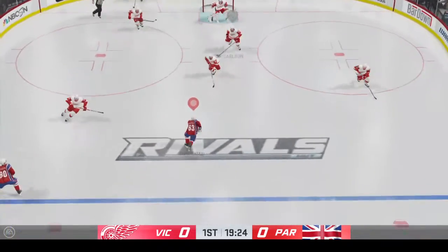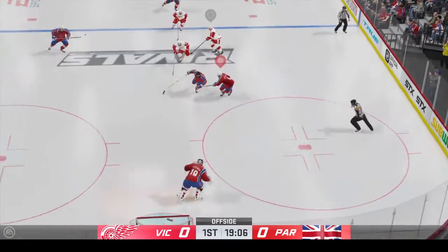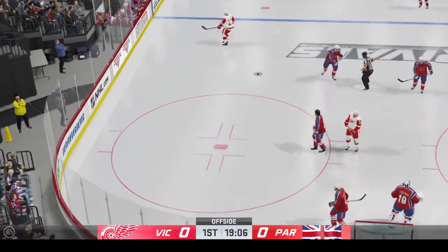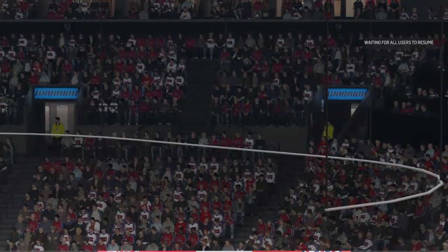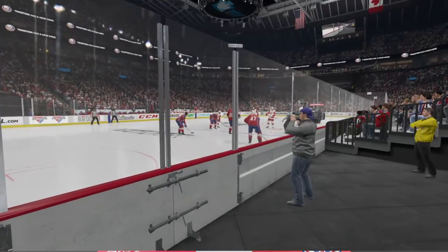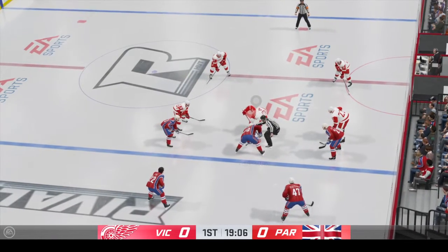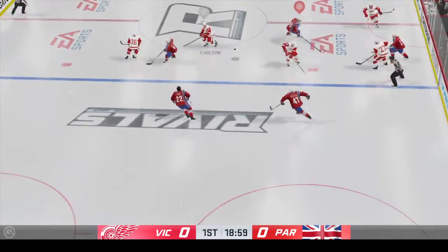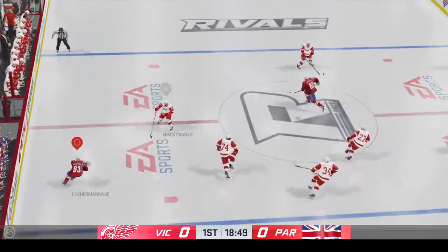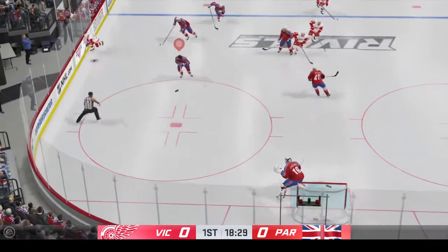The Red Wings scoop it up along the boards. Lees carrying it ahead. Offside is the call, and we'll have a faceoff just outside the offensive zone. And play resumes as the puck is dropped. Pass stolen in the open ice. And that one's picked off in the neutral zone. Along the half wall with the puck.